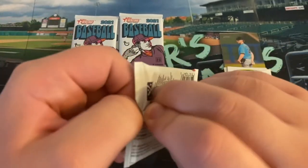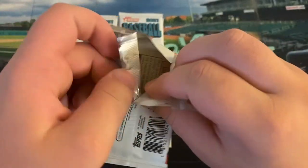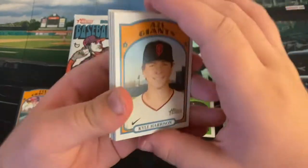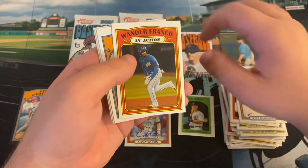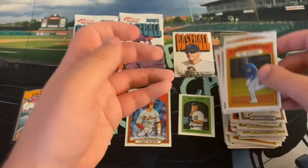Hopefully we see more than one color, but it is nice that it was a little more short print than a blue or green with the black. Red or gold would be super cool. Kyle Harrison, D.L. Hall, Alfonso Rivas. We got an insert here of J.J. Bleday. Didn't have a great year with Pensacola. Wander in action. Very nice. J.T. Ginn, Trevor McDonald, and Yonny Hernandez.